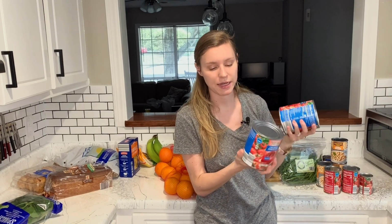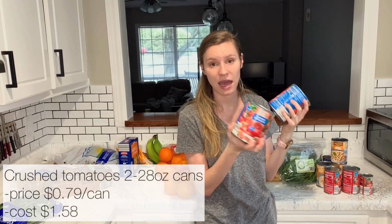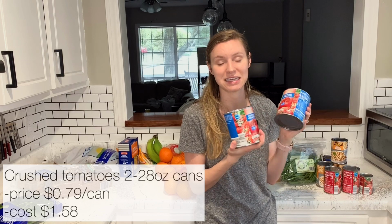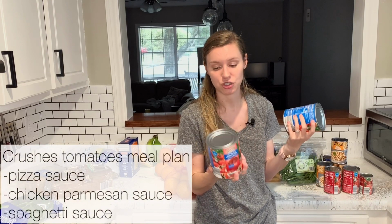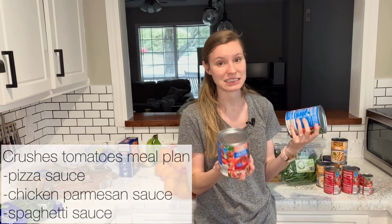And then I got 2 large cans of crushed tomatoes. These are the 28-ounce cans, and they are 79 cents a piece. And I will use this either in spaghetti sauce at some point, or also in a tomato-based soup. So again, I really like to keep some canned tomatoes on hand because I use them and go through them a lot.